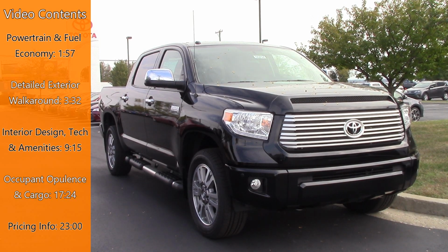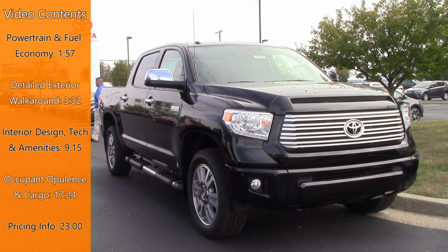In this review, we will discuss all the trims of the Tundra, including the SR, SR5, Limited, Platinum, and the 1794 edition. We will also cover all the specs, as well as the various bed and cab configurations available. So let's go ahead and see how the Tundra stacks up.